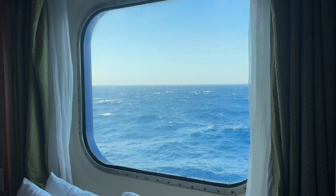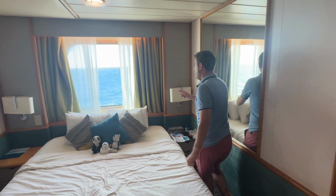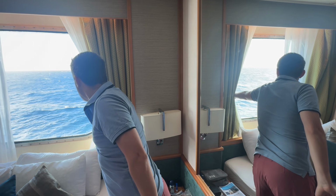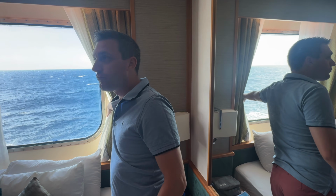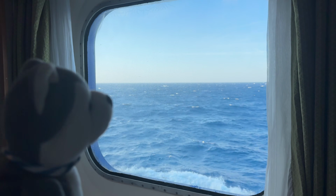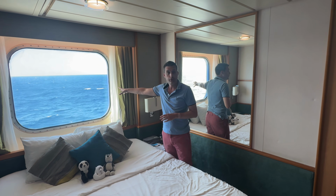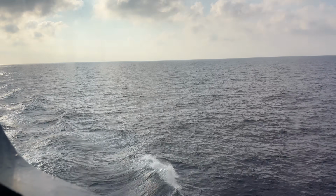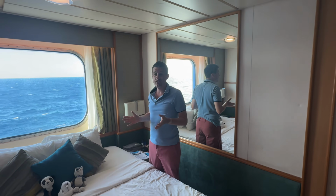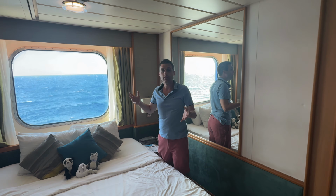But I have to say, very happy with the size of this window because I was expecting a little porthole, but we've actually got quite a significant one. We're really impressed with how big the window is, and as you can see, the space we've got and the views you get are incredible. A balcony for us is just a waste of time. We've had them before, and they're great, but we never spend a lot of time out on them.